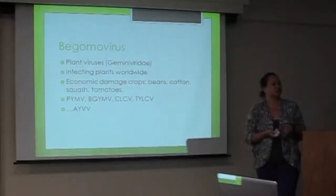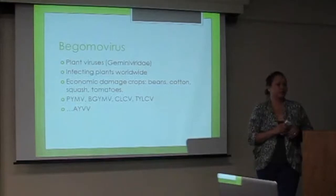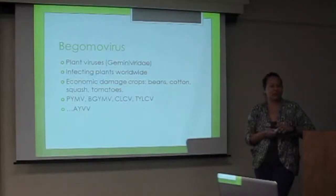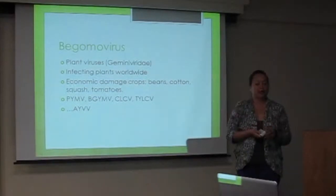Normal viruses, they're just another virus. Unfortunately, these viruses are transmitted only by insect vectors. For the most part, insects are relatively non-selective, right? You do have insects that prefer certain plants, but a lot of times insect vectors feed on whatever. They're opportunistic. They'll feed on whatever they can get on.